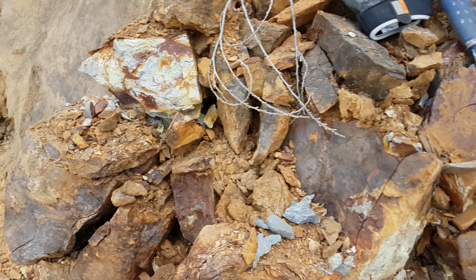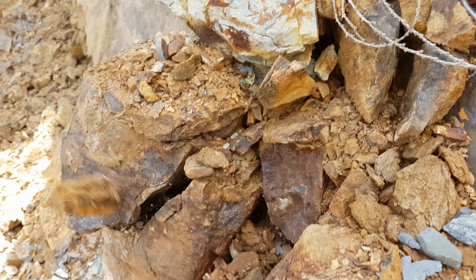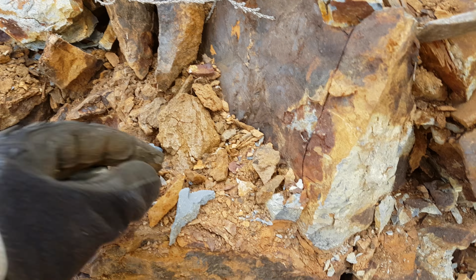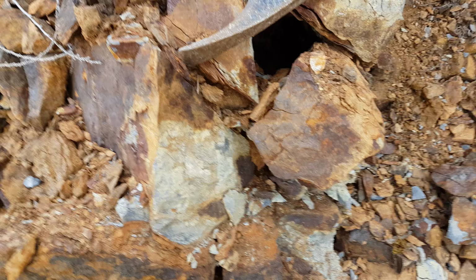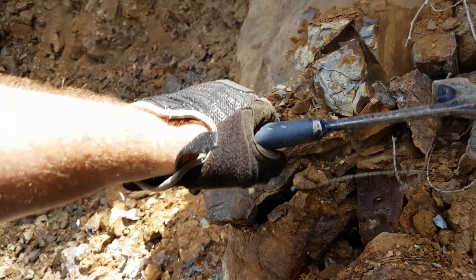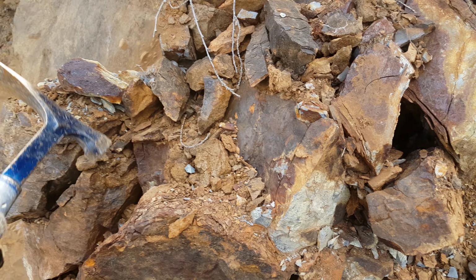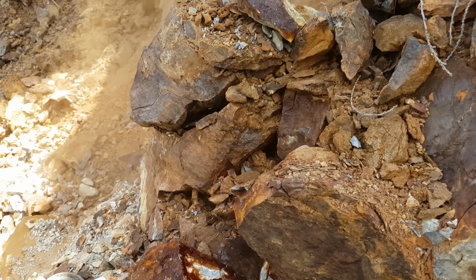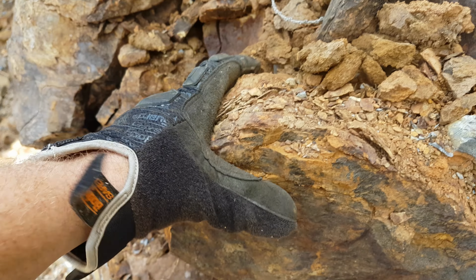So I'm gonna send some of this in and see what the assays come back as, and maybe expose a little bit more of this here and see what we can find before moving on.